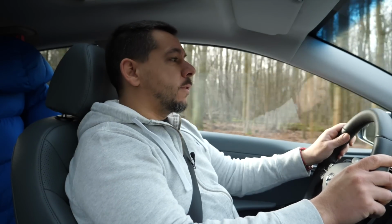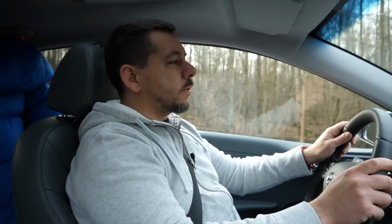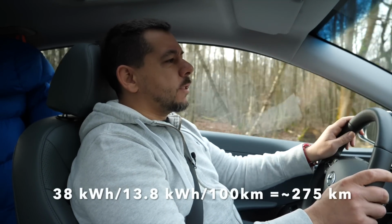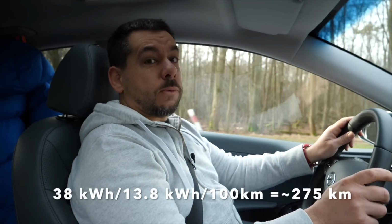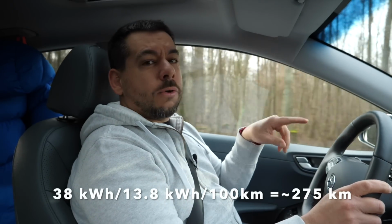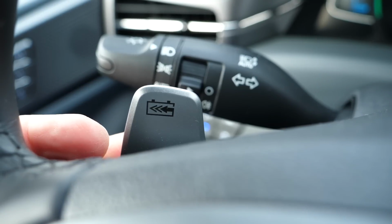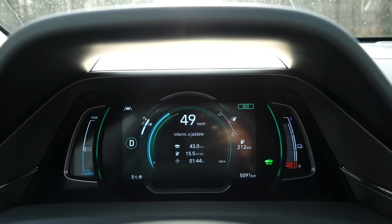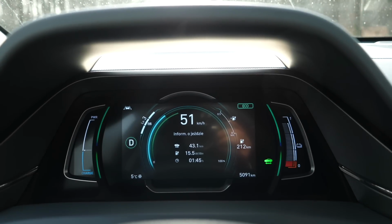Hyundai promises the IONIQ Electric has over 300 kilometers WLTP range. Let's calculate. 38 kilowatt-hour battery, 13.8 kilowatt-hours per 100 kilometers. That gives us 275 kilometers range. Extra range can be achieved using recuperation. That's what the paddles are for on the steering wheel.